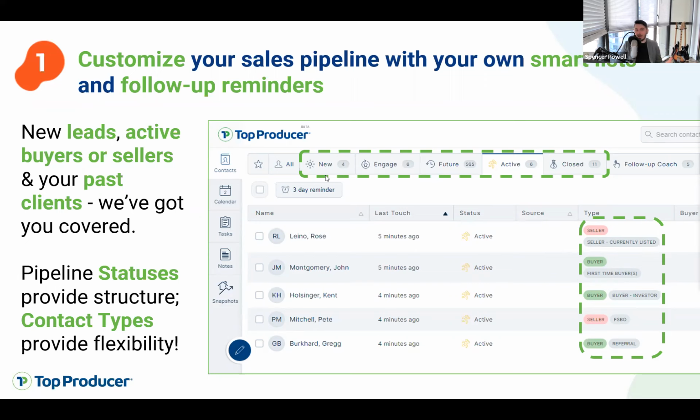Generally they can, and if they don't belong in any one of the 5 main statuses, then chances are they're a non-client, like another agent or a vendor that you work with or something like that. There's definitely a status for that as well. But without further ado, guys, let's jump into TPX and take a look at this in action.